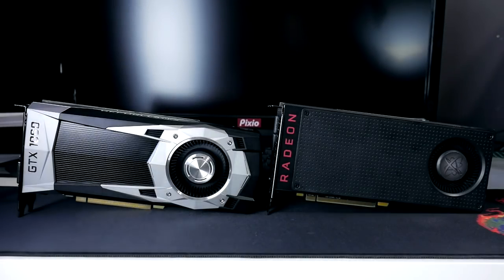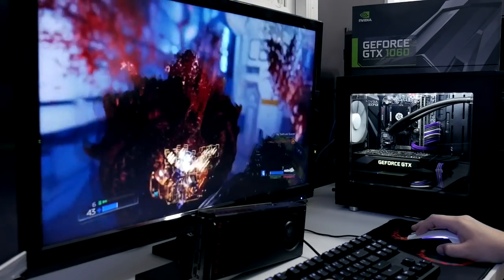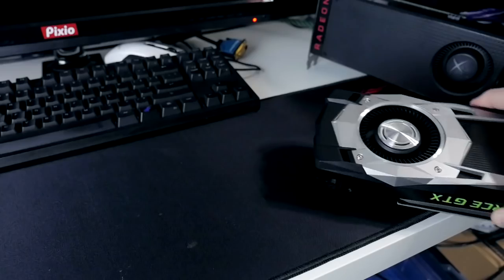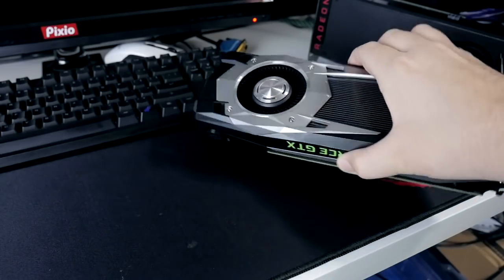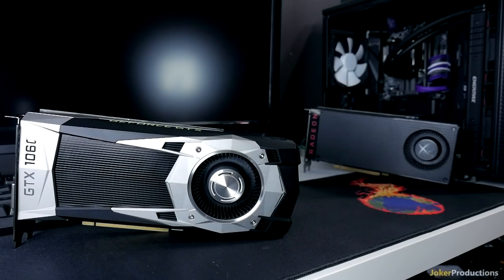Today we're going to be doing another showdown with the games of 2016, this time utilizing the 8GB RX 480 from AMD and the 6GB GTX 1060 from Nvidia. Both of these cards are fairly close in terms of their pricing and their placement in the market, what they're going after with the sub $300 price point, kind of like mid-range GPUs.